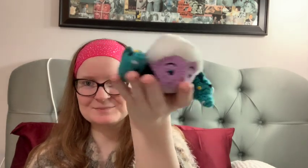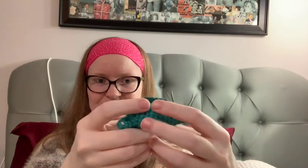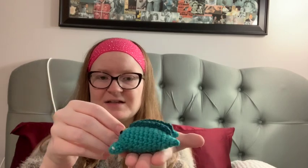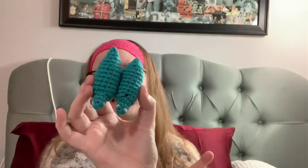And we have baby Flotsam and Jetsam. They're so cute. You can see their little teeth and their yellow and black eyes. They do have flat bottoms, so they do stand. Well, except on wobbly fingers. There you go. And their bottoms are flat, so they sit up. And they are the perfect size.